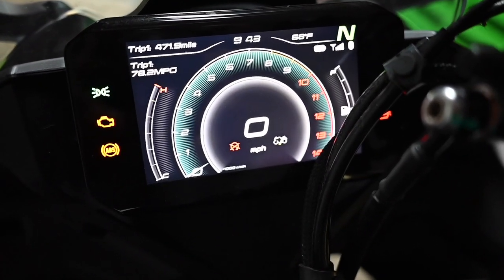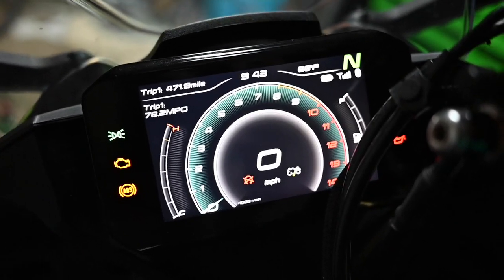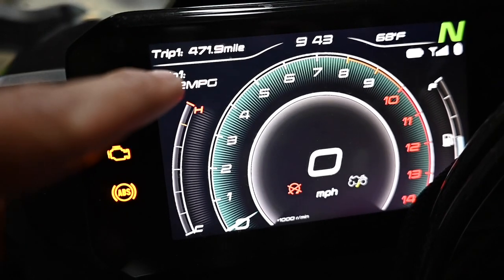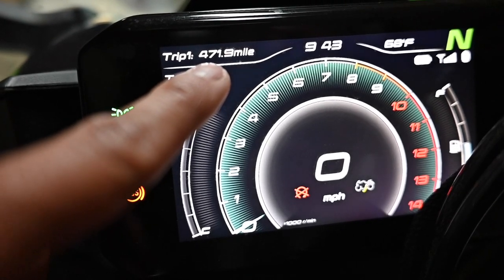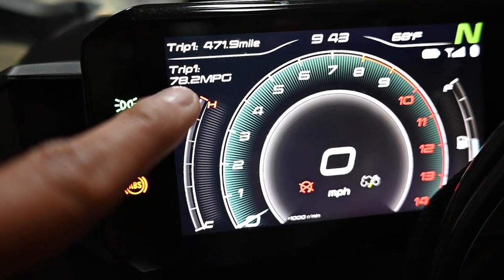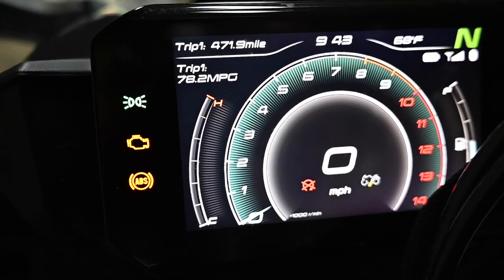Alright, so here's the home page I have set up for my instrument cluster. One thing that's actually been really impressive with this bike, I was expecting a big drop from the 300NK. My fuel economy is still amazing. I haven't reset it. I've got 471 miles on it. I'll have 500 today. But it's getting 78.2 miles to the gallon, which is super impressive.